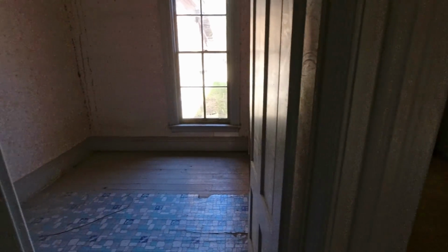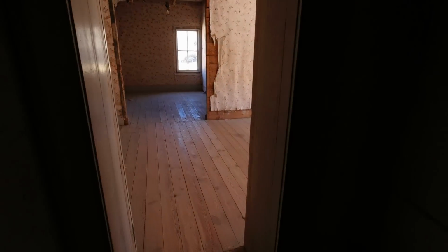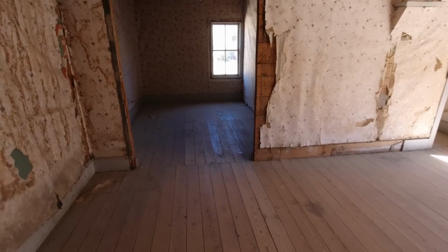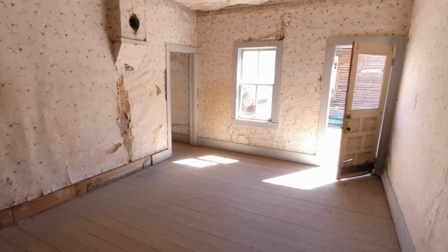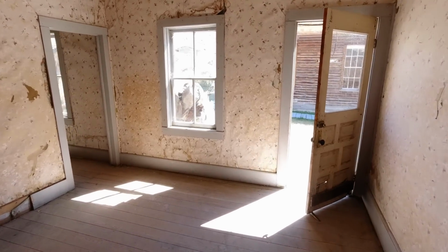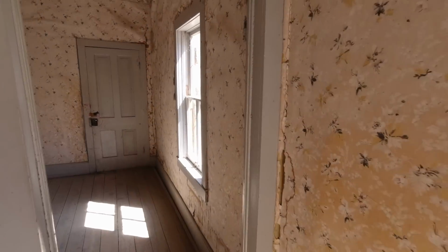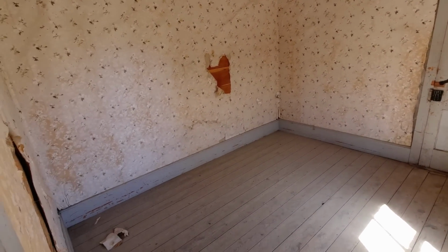And then just numerous rooms back here. Pretty sure back here is a bedroom or series of bedrooms. This is not the kitchen area like you would think. These are bedrooms back here. Bedrooms, dressing rooms, you name it. For a man with money, and his family, of course.